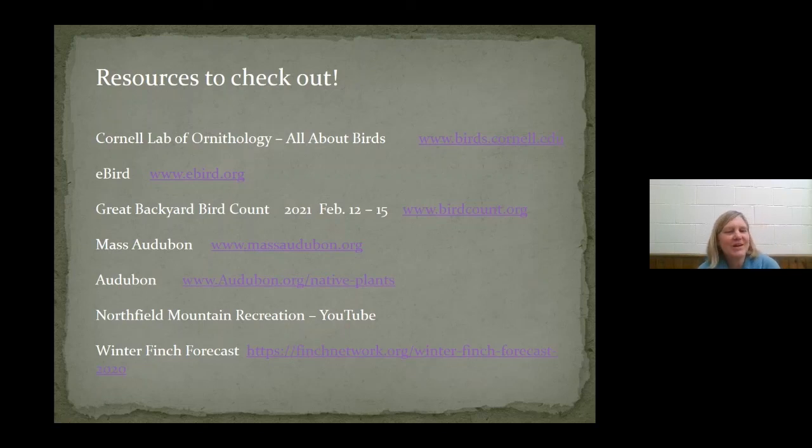And the last one I just want to call out is the winter finch forecast, which comes out each fall and predicts the cone crop, birch seed crop, and berry crop in Canada's boreal forest, and can give a hint of what birds we might get, whether it's a good eruptive year, whether we'll get some of those northern migrants coming south or not.